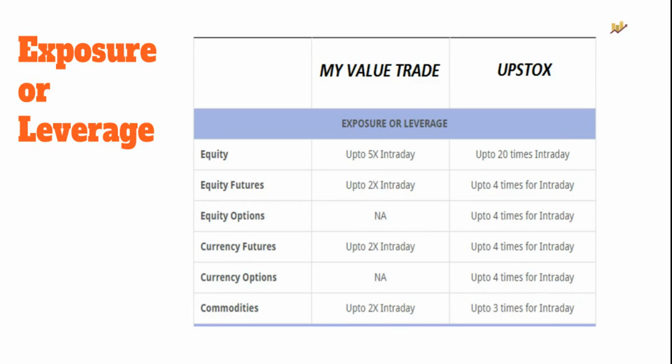When we talk about exposure or leverage, both of these stockbrokers are decently placed. Upstox gives you 20 times for equity intraday. So if you have a trading account balance of 10,000 rupees, you can trade up to 2 lakh rupees for intraday trades with Upstox.